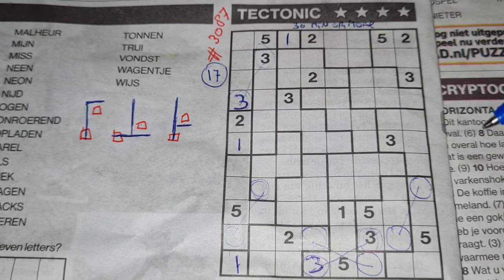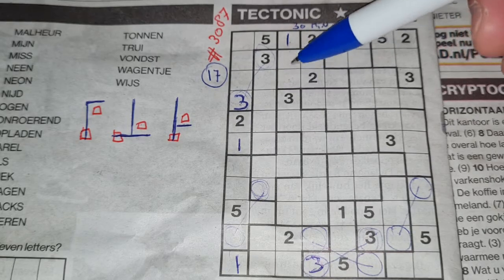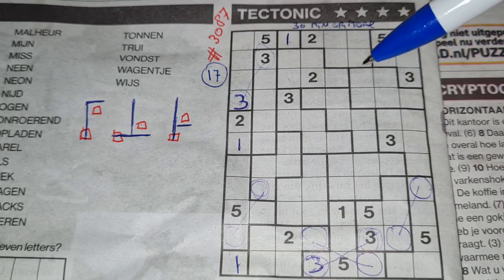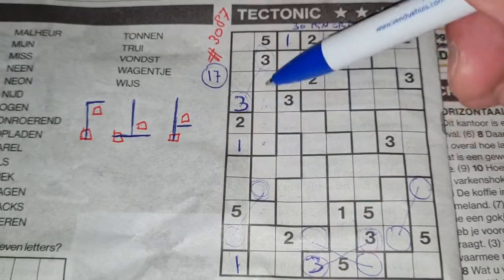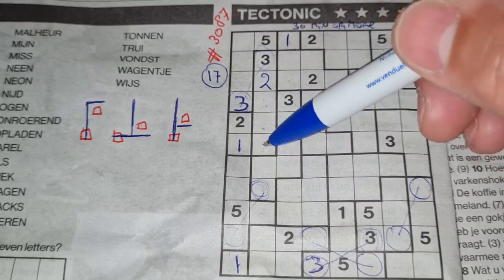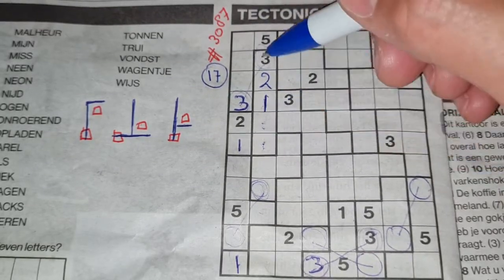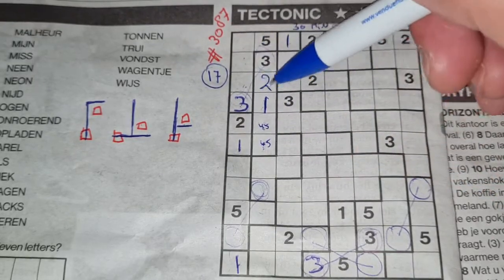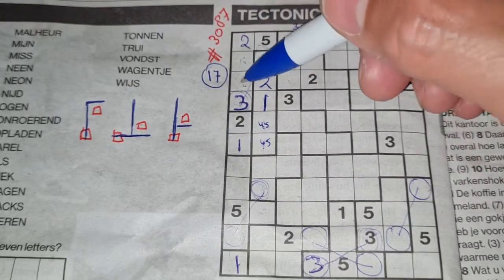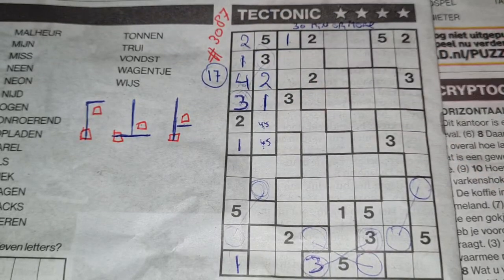All right, let me see. These 3 boxes surround the 2, cannot be a 2, so 1 box left for the 2 should be there. These 2 boxes cannot be a 1, so 1 box left for the 1 should be there. 2 numbers left in this area for the numbers 4 and 5. Let me mark those 4 and 5. These 2 boxes can be a 2, so 1 box left for the 2 should be there. 2 numbers left in this L shape for the numbers 1 and 4. We see here 1, no 1 there. 1 should be here and 4 goes there.